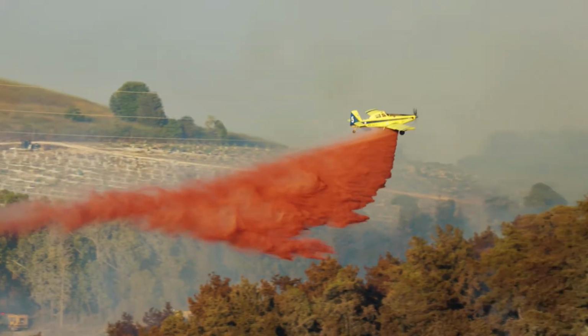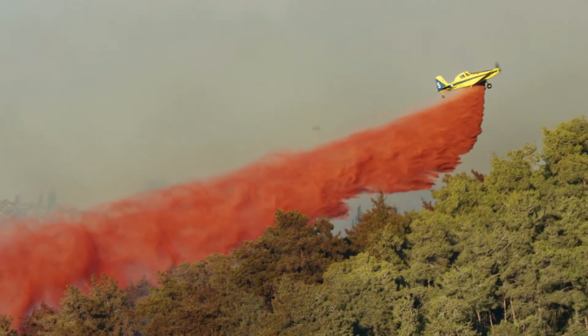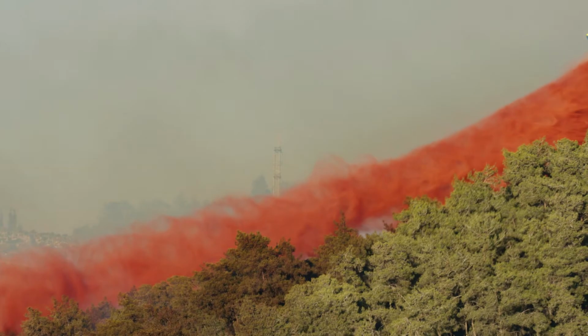Also keep in mind that the smoke is burned air, therefore it has less oxygen and can adversely affect engines or even worse, stop them.